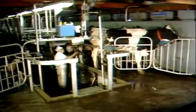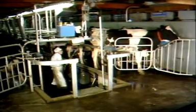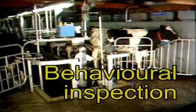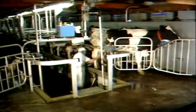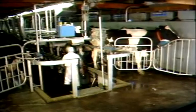Since 1994, we have concentrated on the monitoring of the cow health and fertility that is performed by the herdsman during milking. We have ongoing projects to develop a biosensor-based system to predict ovulation, to detect mastitis, and to measure the metabolic status of the cow.